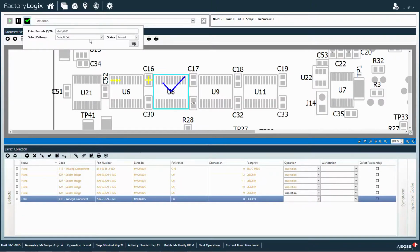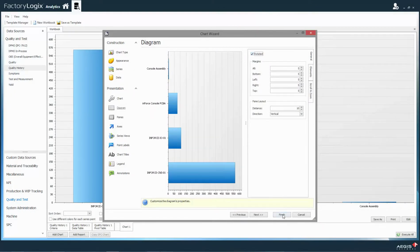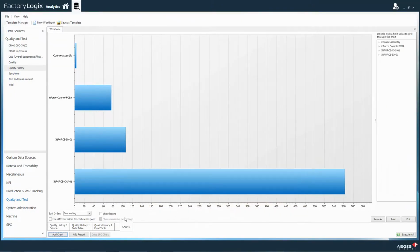No paper, no stickers, no markers. All the while, everything is tracked, traced, and controlled, delivering superior data input and analytical results thereafter.